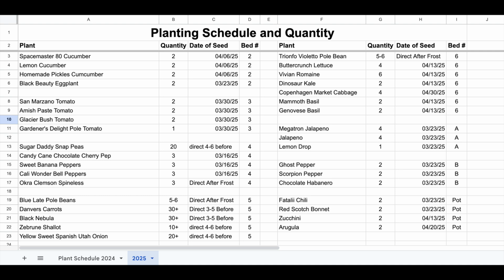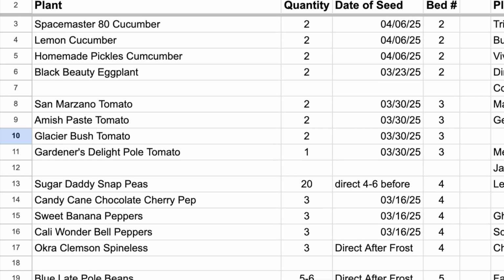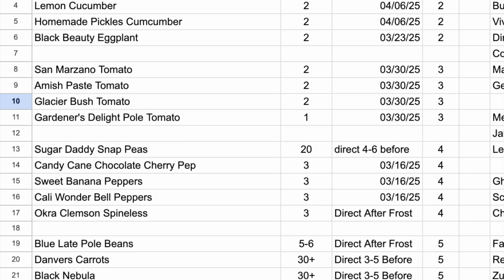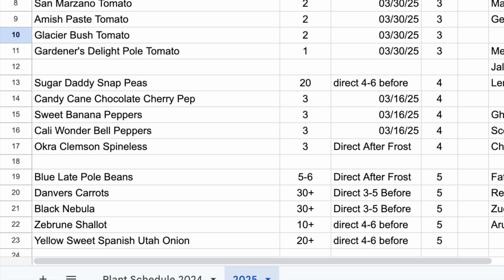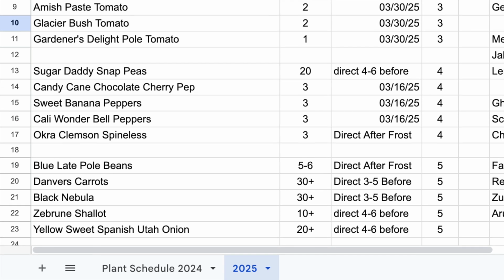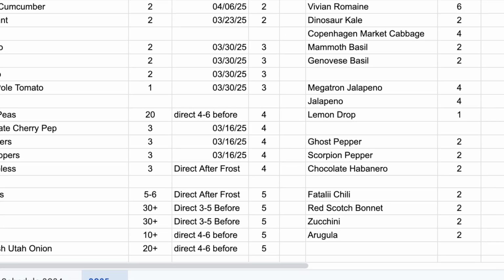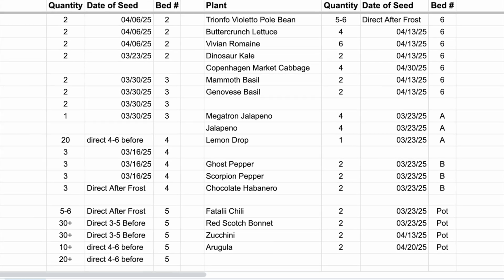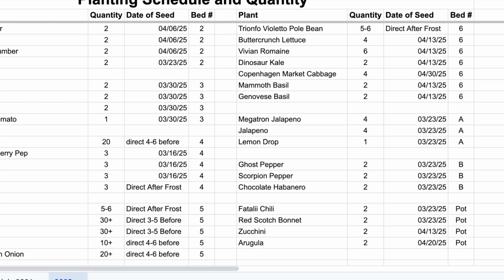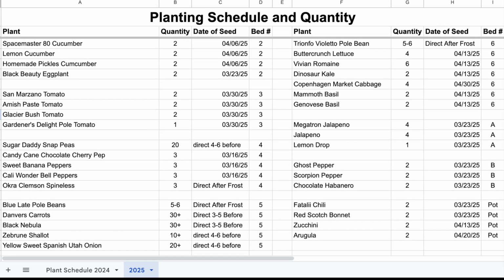And I create a spreadsheet where I have the planting schedule and the quantity of each one of the plants I'm going to be growing from seed. And what I've done is I've listed it and organized it into the different beds. And I've put in how many I'm going to grow and when I'm either going to start the seed, whether I'm going to put it directly into the soil either after the frost when the soil is workable or a couple weeks before the frost ends. I'll get into the specifics of each variety when we start planting them.